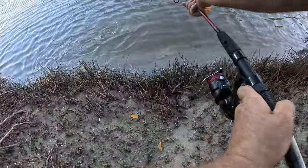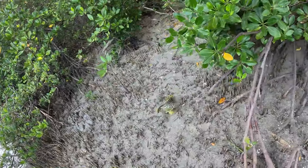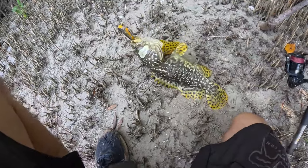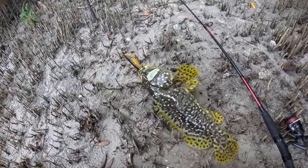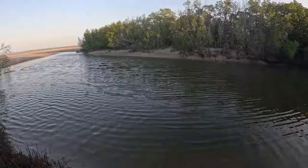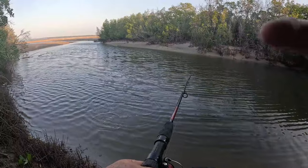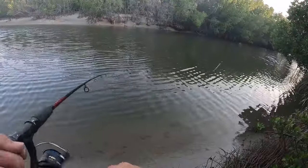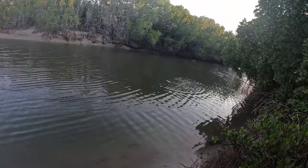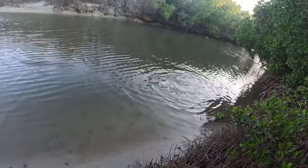That's cool. What a beautiful fish. Look at the colours on that. Oi! Ah! Mangrove jack. Oi! What's that one? Little barra, I think. I think it's a little barra. Oh, yep, little barra.